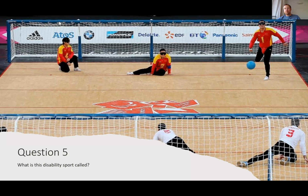It's played, a couple more hints, it's played wearing eye shades. It's for people who are blind or visually impaired, and this blue ball that you can see has some bells inside it, so it makes a loud jingling sound as it rolls across the floor, and you've got to try and roll the ball past the defenders and into the goal behind them. Okay, 3 people on a team. I just want to know, what is this sport called?